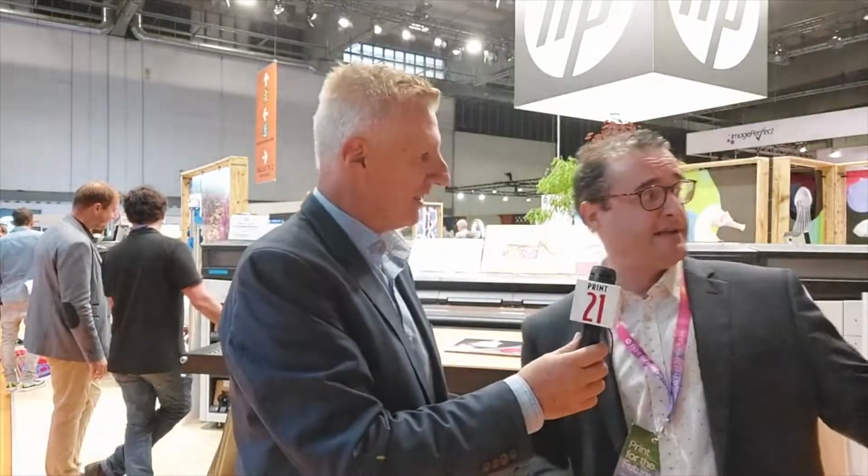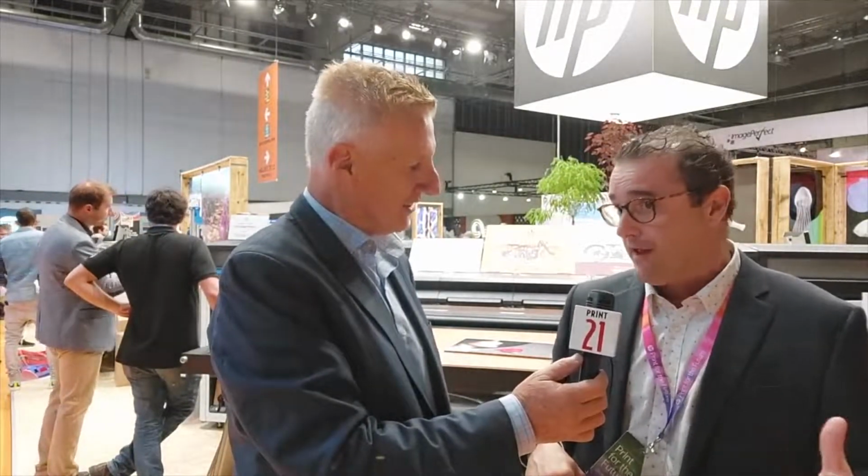Okay, because I guess that's what people want, isn't it? The flexibility, the versatility. Absolutely. Roll to roll, flatbed, different surfaces. It's all about choice. You've got a couple of other machines around the corner. We can't go and see them, but tell us about those. Yes, we have another latex-based machine here in the corner, the HP Latex 800W, which also has white ink. In this case, it's a flexible machine. It prints on a roll of media, whether it's vinyl or banner or films or paper.